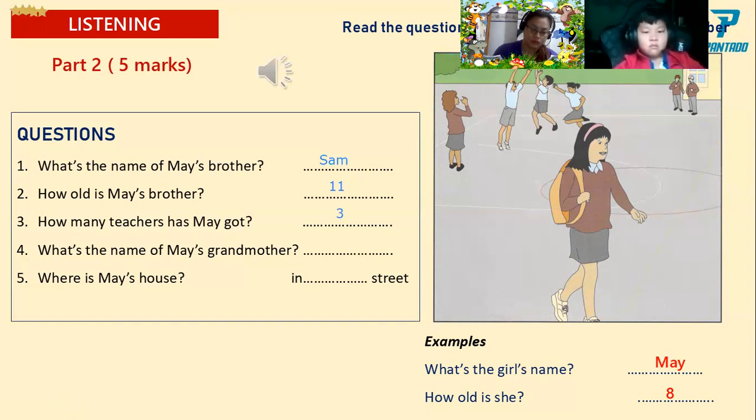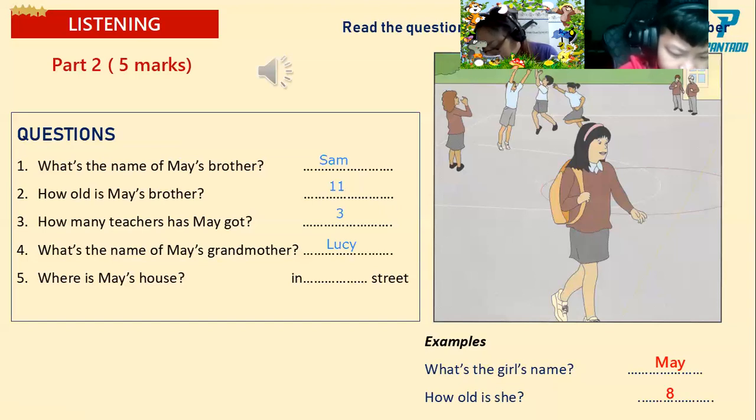Four. And who drives you to school? My grandma. Her name's Lucy. How do you spell that? L-U-C-Y. Five. And where do you live? We live in a house in Tiger Street. Can you spell that, please? Yes. It's T-I-G-E-R. It's a funny name. Yes, it is.